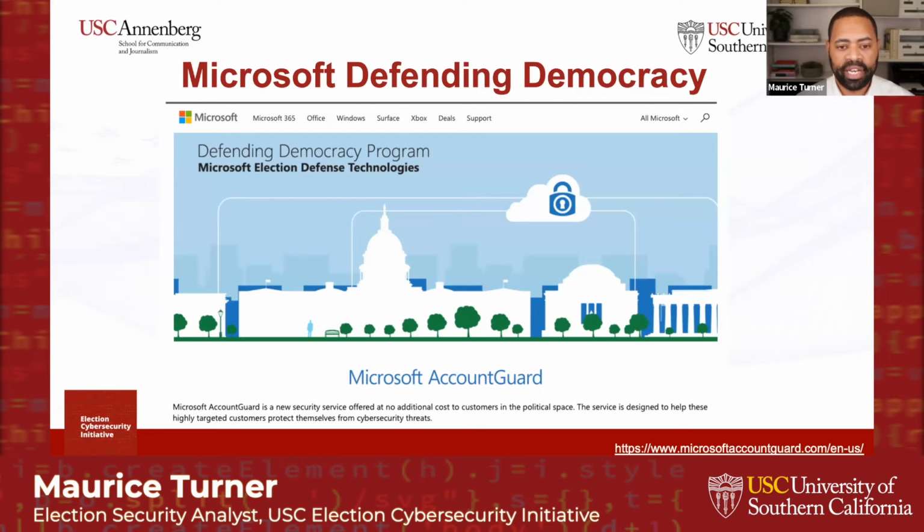Another vendor, Microsoft, offers a similar program through their Defending Digital Democracy program. It's called Account Guard. Again, this is a higher level of protection for those folks who are at a higher level of risk. It protects email, documents, and communications.